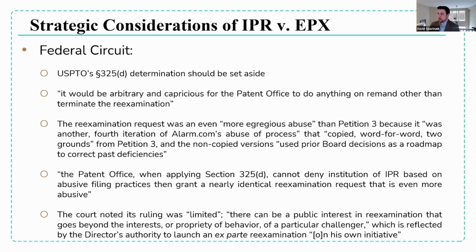didn't know if the panelists had any thoughts in particular on the Vivint case, and if that's changed, whether, for example, you try to address these issues preemptively in your request, if you're in this kind of factual scenario, or anything that changes in how you develop your reexams.